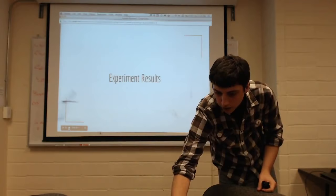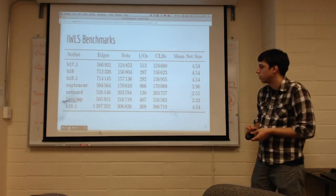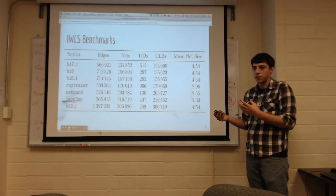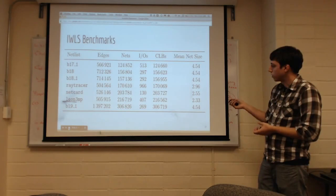So the benchmarks we use are the IWLS 1999 benchmarks. Here are some of their characteristics. The largest one has 306,000 blocks that we just saw in an animation, and the smallest is 124,000. This mean net size comes into play a fair bit. Like I said before, with SOR versus Jacobi, the Jacobi does better because it only solves the cost of the net once per net, whereas SOR does it for every block to net connection. So this mean net size correlates to the performance.